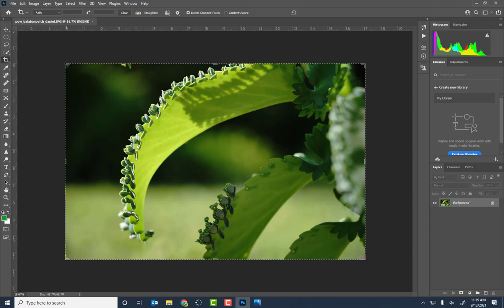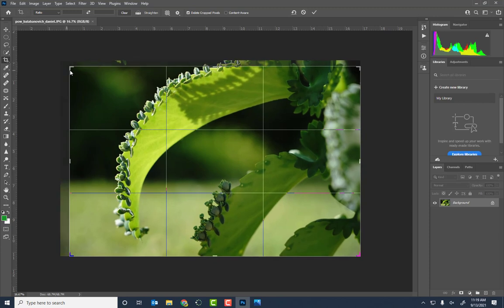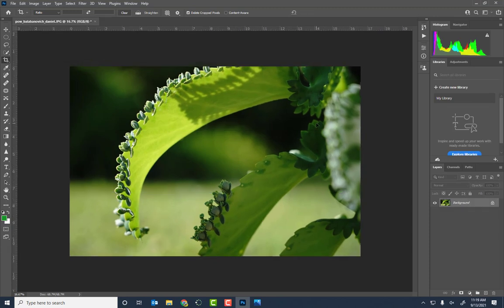I would do it here. I'd make sure I'm on ratio. Crop tool. Photoshop will remember last time you were on a tool to leave it there, so you don't have to keep going back to it. Hold down the shift button, and I'll just take it down to right there. That's enough. Nothing else down here. Hit enter. That's that. Okay. So again, file save as a JPEG.